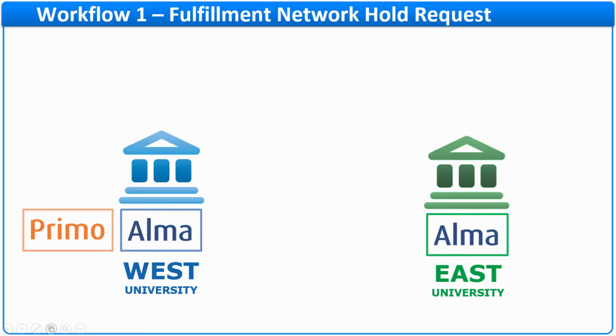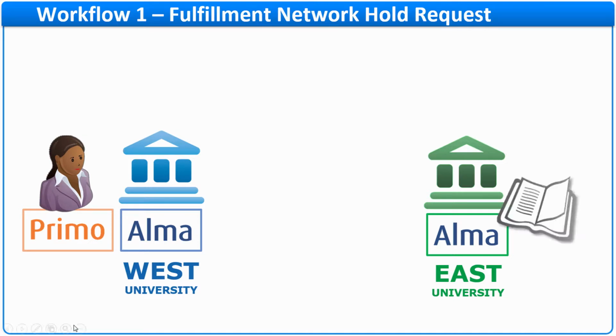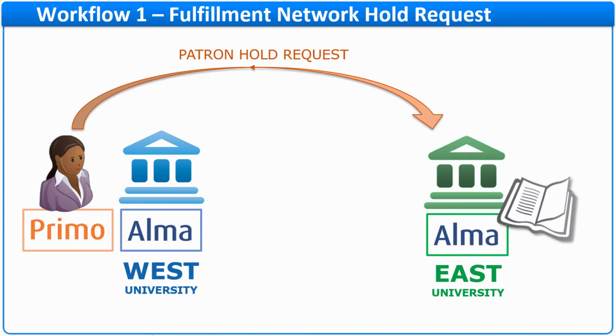To understand this workflow, let's first look at the two existing workflows for requesting from another institution. The first existing workflow is the Fulfillment Network. Our patron is from West University, and the resource is in East University. East University is a fulfillment member, so our patron can directly place a hold request via Primo for the item in East University. East University Alma handles this as a regular patron hold request, communicating directly with our patron.